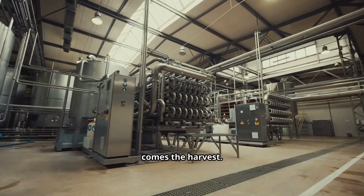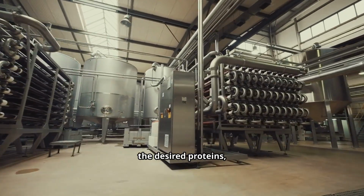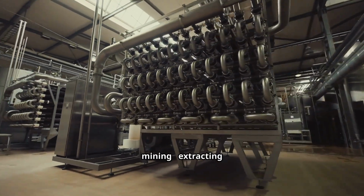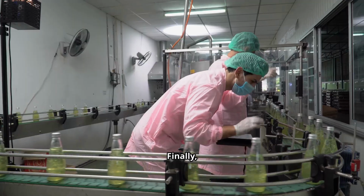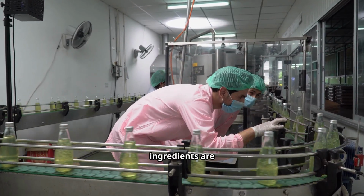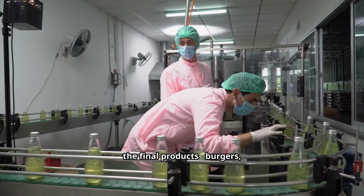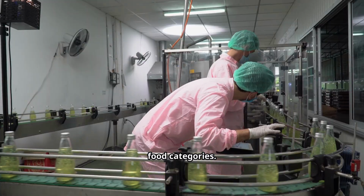After fermentation comes the harvest. Sophisticated separation technologies extract the desired proteins, fats, or compounds. It's like molecular mining, extracting valuable nutrients from microbial biomass. Finally, formulation. This is where food science meets culinary art. The raw microbial ingredients are combined with other components to create the final products: burgers, nuggets, dairy alternatives, or completely new food categories.